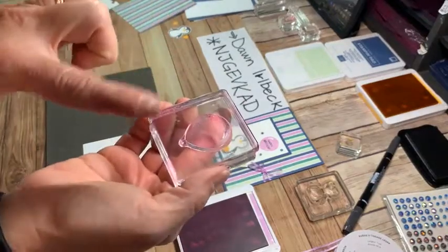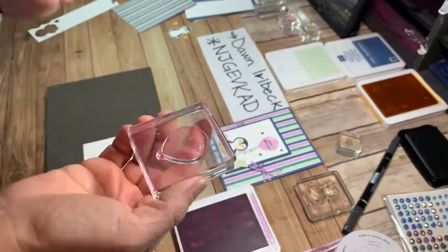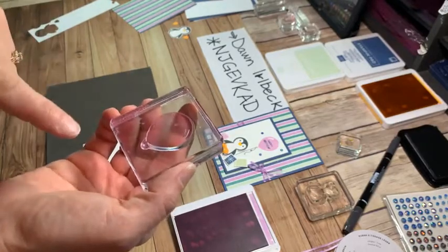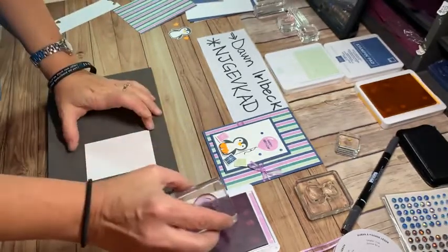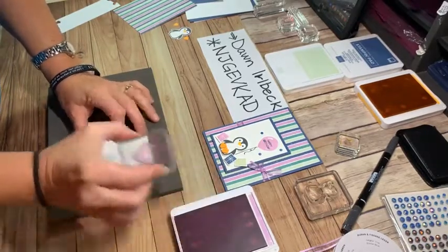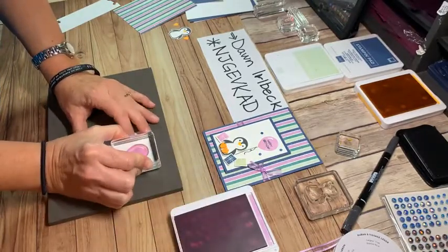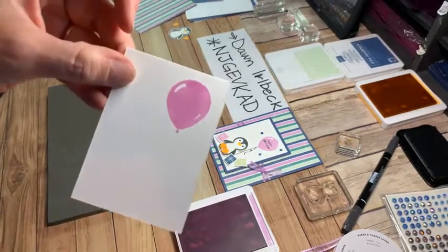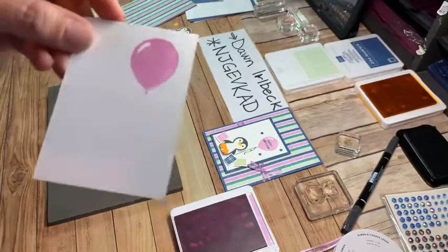And that gets rid of that sheen on the surface of the photopolymer stamp sets, and will just give you a better ink to stamp experience without any kind of crusties, and I'll show you that in a little bit. So we have a nice solid image there. And yeah, just the balloon.